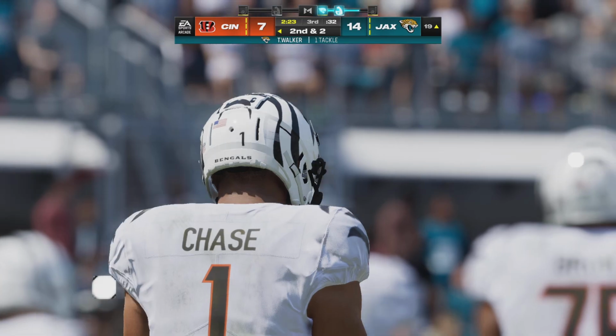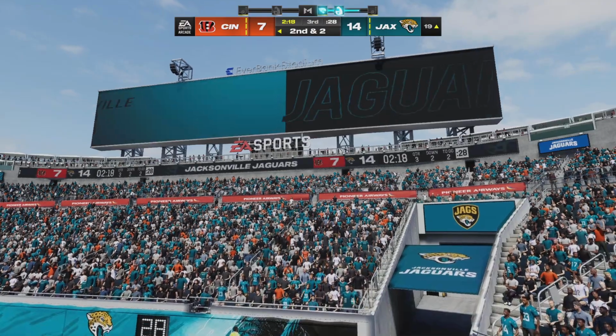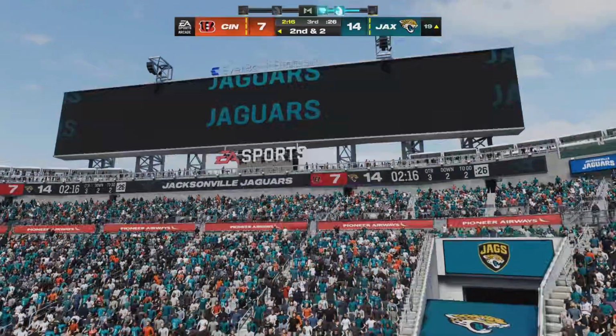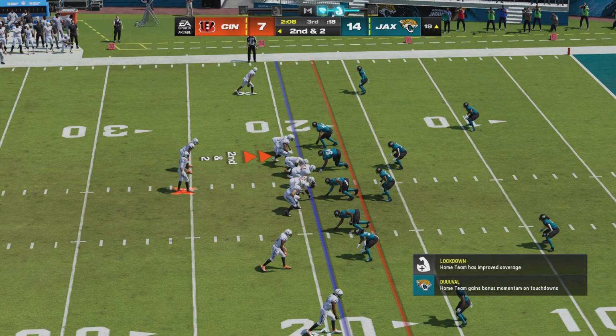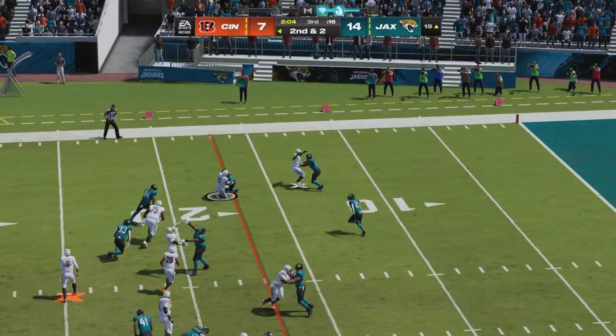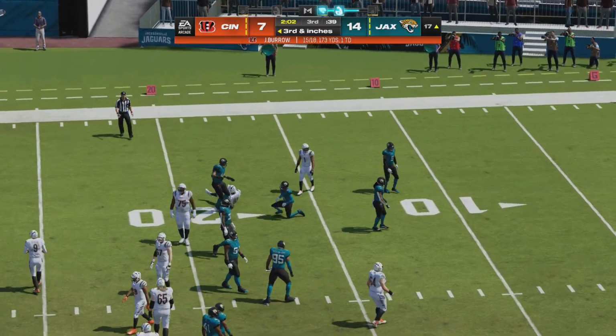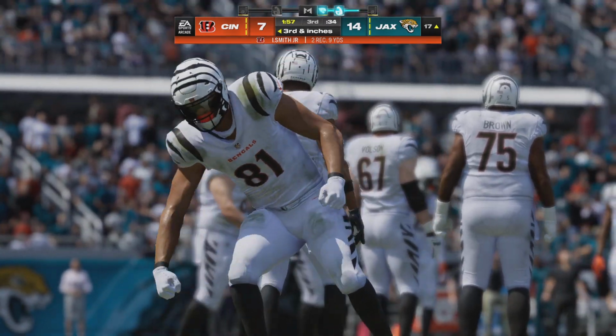He decided to run a hitch route. It really helped to have a guy who can turn it loose. And boy, he rifled one in there on that one. Not much run after catch, but it worked really well. Second and a couple. Here's a quick throw caught by Smith. Only able to gain a couple there. And that's going to make it third down and less than a yard.